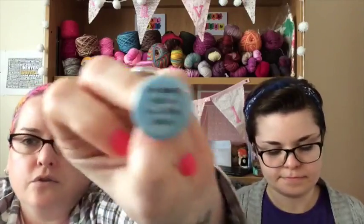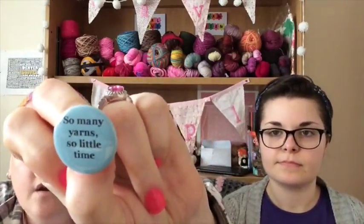Okay, some of these are gifts for friends, but we picked up some badges, which in the US you call pins or buttons, but in the UK they're called badges, from the Knitting Goddess. So let me just show you. So many yarns, so little time.